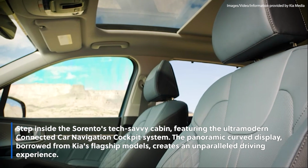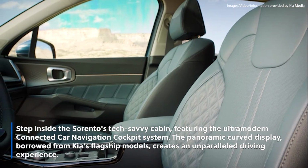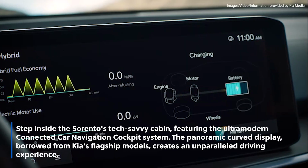Step inside the Sorento's tech-savvy cabin featuring the ultra-modern connected car navigation cockpit system. The panoramic curved display, borrowed from Kia's flagship models, creates an unparalleled driving experience.